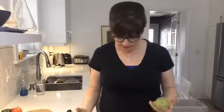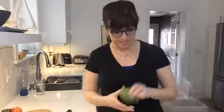And then the second thing you want to look for is an artichoke that feels a little bit heavy. Ooh, now this one does feel nice and heavy. It's got some nice tight leaves. The only thing that this one is missing, of course, is what we're really after, which is stem. You want a long stem. Why do you want a long stem? Because the stem is delicious.